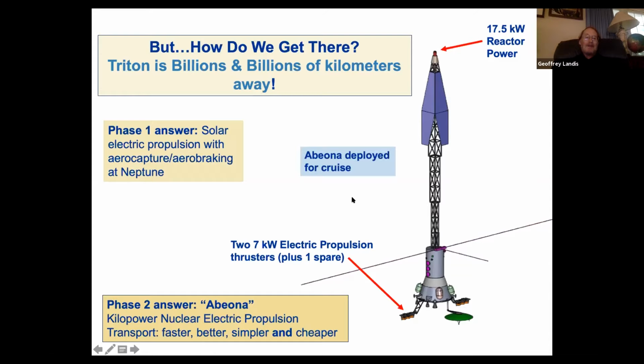So it has two 7-kilowatt ion thrusters. We also have a spare, just in case one of them stops working. That gets us to Triton. And the actual Triton hopper is down here, hidden away in the back. I should mention that this is the vehicle, but once we've delivered the hopper, the vehicle is still in orbit. We can use it both as the orbital relay to give us communications, but it's also a perfectly capable science vehicle in and of itself. So we can do science of Neptune and Triton.